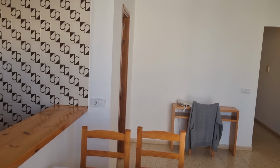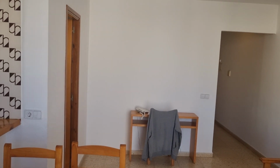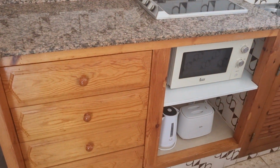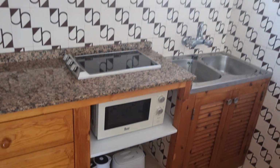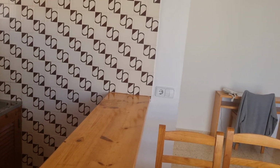Not sure what the price is in high season, but I wouldn't pay much more than what I paid for it, £44. I booked it through booking.com. So it's got all the cooking facilities you'd expect. Very old fashioned and dated, that doesn't bother me, to be fair. Microwave, toaster, kettle, everything you really need. And look, even the wee breakfast bar as well.